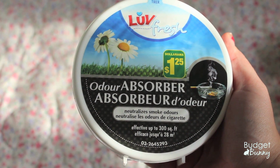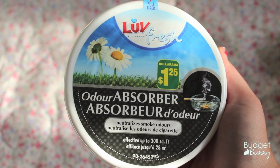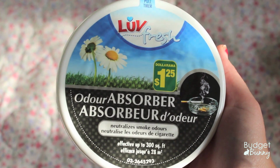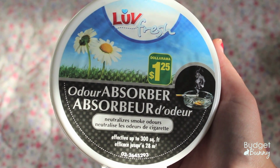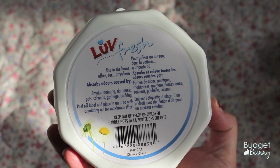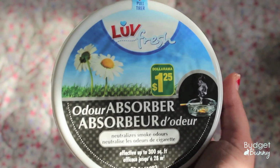So next up are these Love Fresh odor absorbers. Every home needs these. I've actually used them around the litter boxes for the cats and found they really helped, but I've decided that I might put one of these in the bunny room just to help absorb excess odors. On nice days I love to have the windows open, but when it's too hot in the summer or too cold in the winter, everything's closed up, and I do tend to notice a bit of a smell in there. So it does say that it neutralizes smoke odors, but we don't smoke. But then on the back it says that it absorbs odors caused by smoke, painting, dampness, pets, solvents, garbage, and cooking. And all you do is you peel off the label, and then it helps to absorb things.